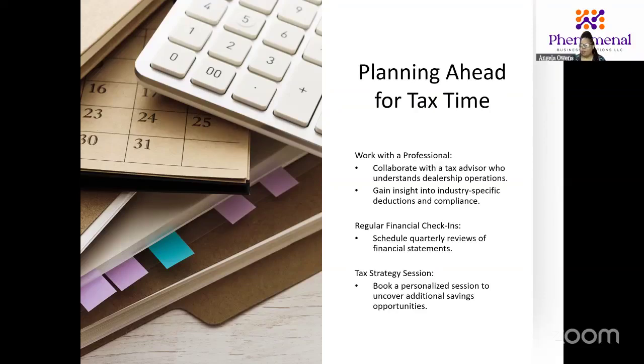Then you want to do a tax strategy session. You can book a personalized session to uncover additional savings because every dealership is different. Some dealerships offer mechanic service, some offer car rental services, detail services. So every dealership has different needs. So you definitely want to get a strategy session to see what is specific for you.